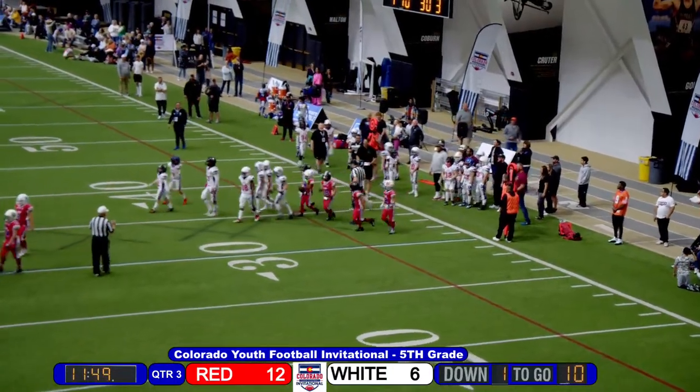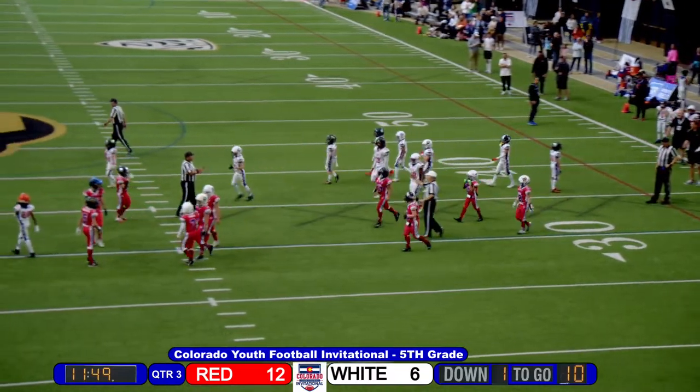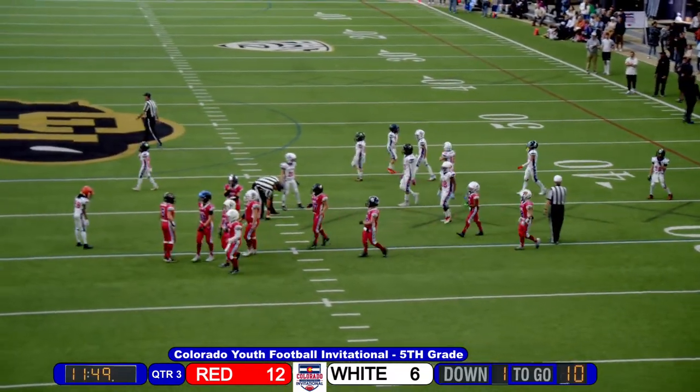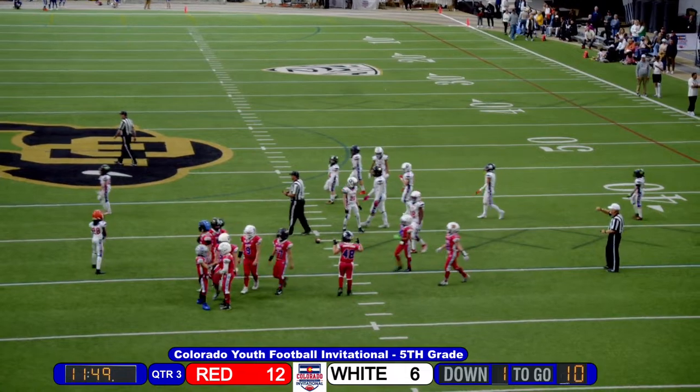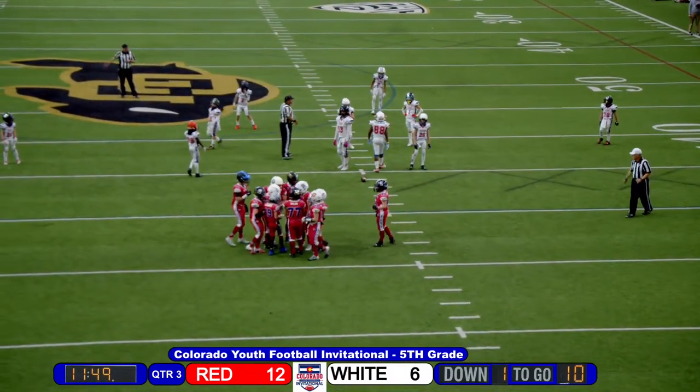Tenner getting a lot of work in this one, already with 2 catches. And it's like our rushing stats, hopefully. But anyway, he's got a lot of action running and receiving. He's getting a lot of his work receiving.